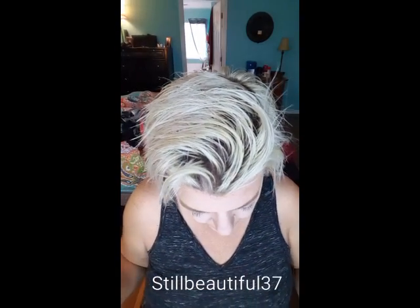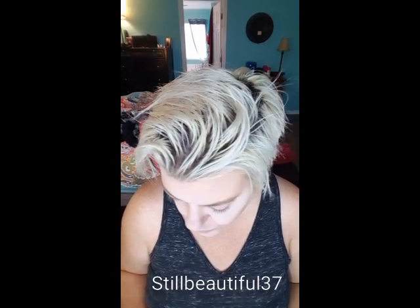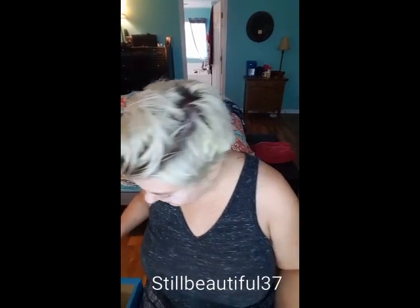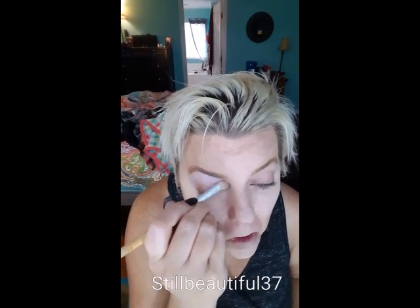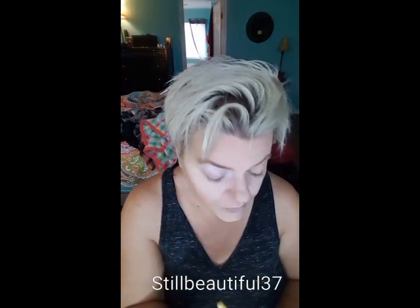Okay, the next thing we're going to go in, I'm going to go back in with the, I think I'm going to use the iridescent. Let's do NYX iridescent. It is called Frostbit. So right at the base of the eyebrow, to the corner, and then you bring that right on the inner edge of your lower lid.